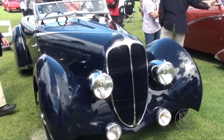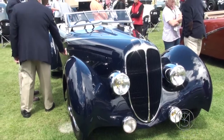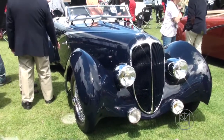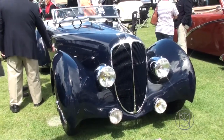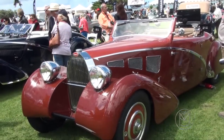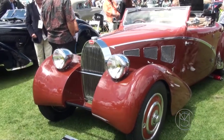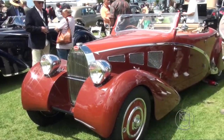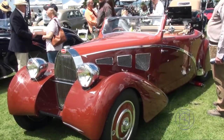'36 Delahaye again. Again, it's a beautiful car. The kicked out windshield. The gray ostrich interior. Very special car. Type 57. They're calling it an Aero V here, sure, but very well done. We followed its restoration for a long time. Former Best of Show winner here.